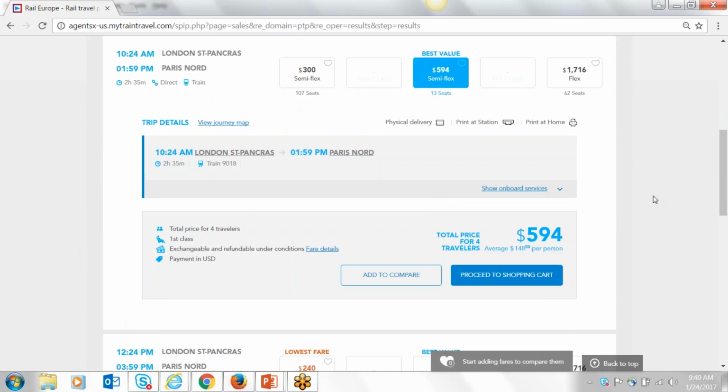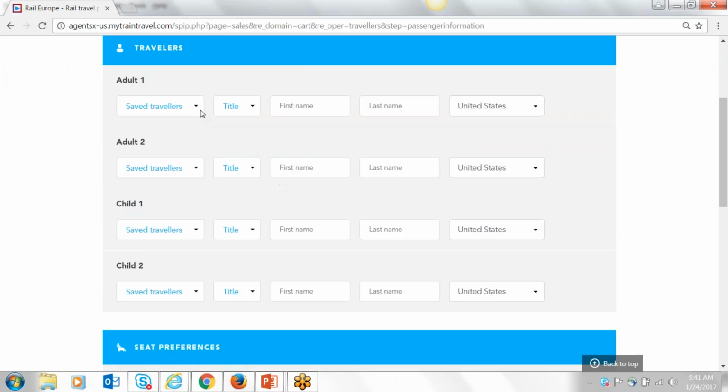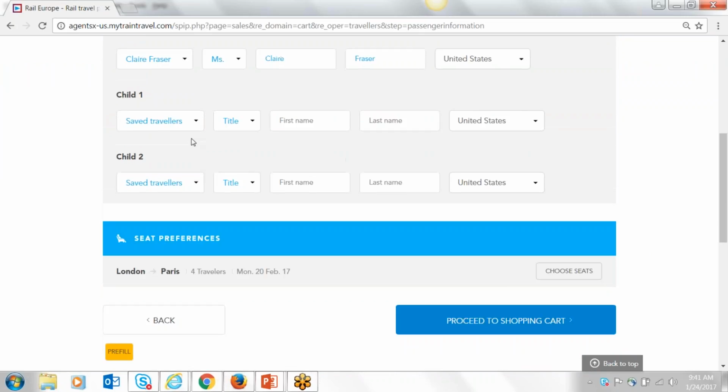What I want to show you is that there are now some trains that are going to allow you to request a certain type of seating. So we're going to proceed to shopping cart. And because we already have travelers here, we're just going to enter them in. So quick, you don't have to retype the names, nothing, just select them.